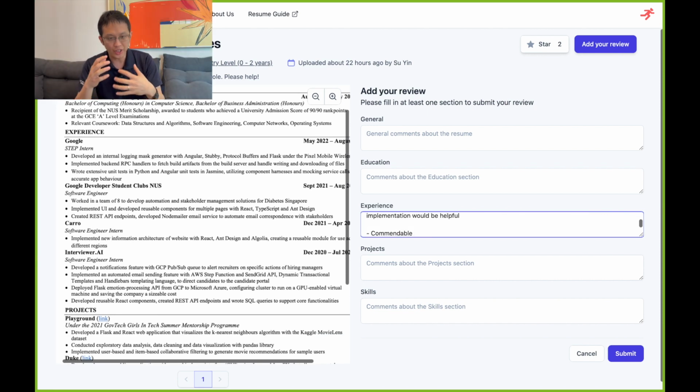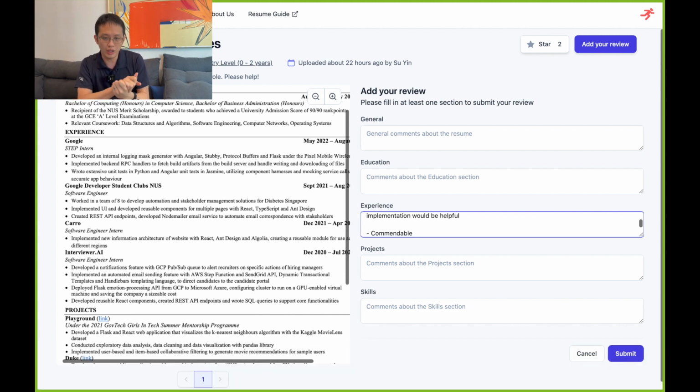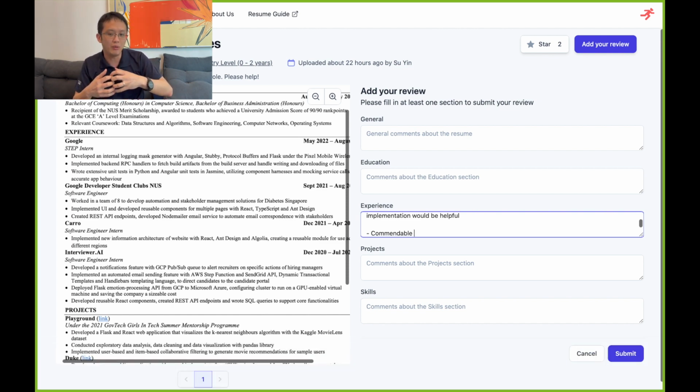So I'll just say this once again. The two items that I found very interesting for this particular profile is this person's involvement as a Google Step intern, as well as a member of the NUS GDSC. What I found particularly interesting was the building of RPC handlers to facilitate the build process for Google's Pixel Mobile Wireless team, as well as this interest in the public good, building software for Diabetes Singapore. I think those two things indicate to me that this particular profile is technically competent, as well as having some interest in the public good.